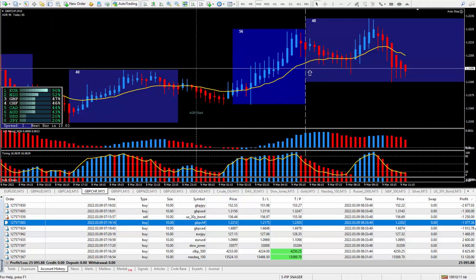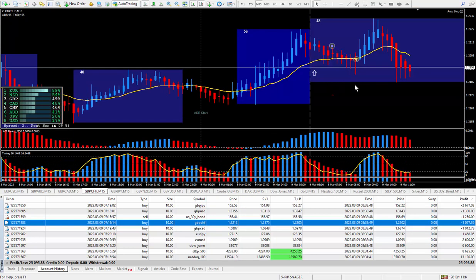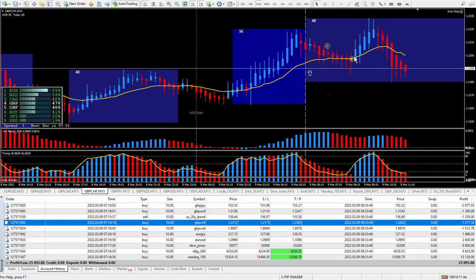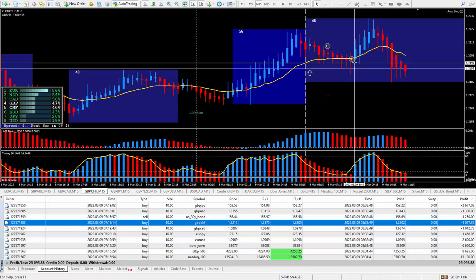Negative. It's a loser. If I would have just waited until this blue candle right there. See the TZ? Right there. Like magic. That's why I call the TZ indicator the magic indicator. If you don't have it, well, you may as well just give all your money to the broker.